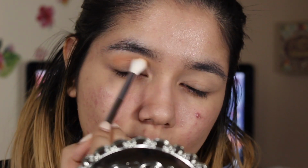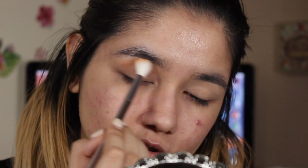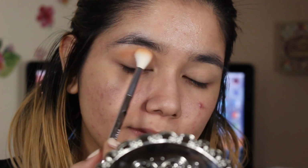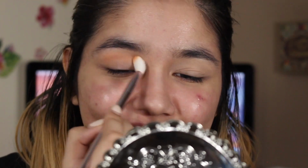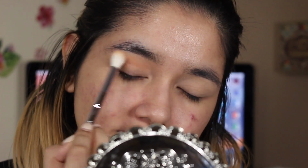Oh, yeah. I thought it would be a little bit more pigmented, a little deeper, but it is just a transition shade, so I'm not going to knock it for that. It is definitely still showing up on my skin tone, which is what I really care about, so it's definitely still showing up as a nice kind of light orangey, peachy, creamsicle color.